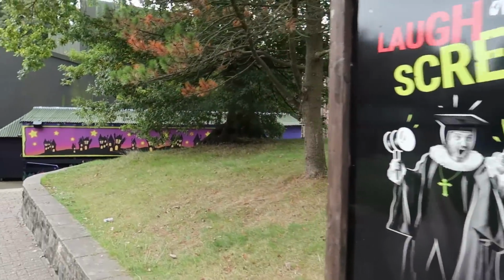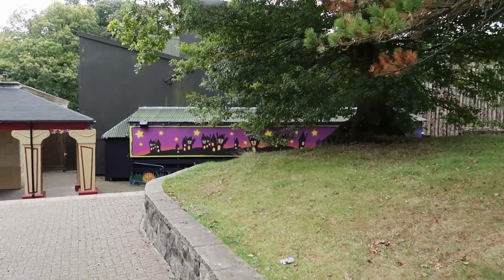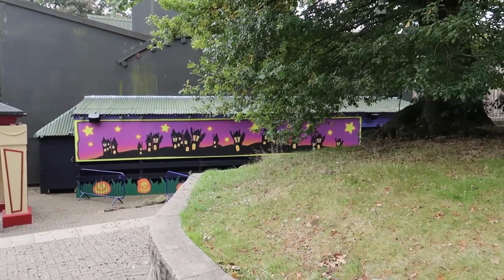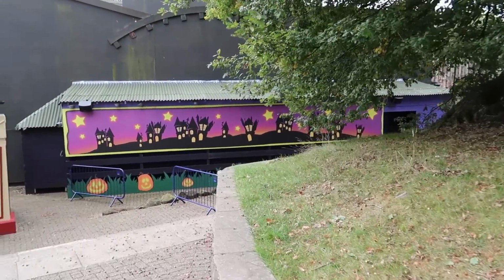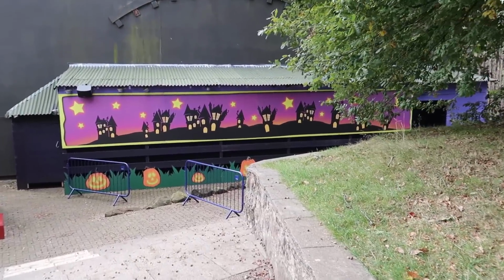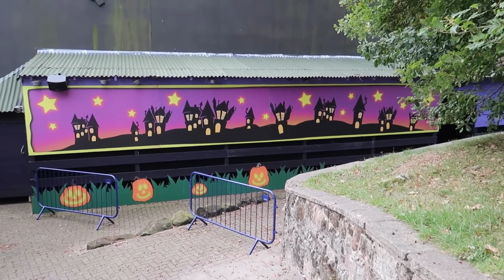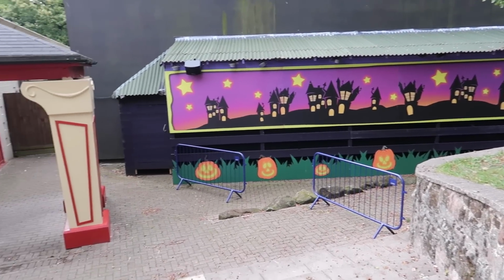On to Trick or Treat Town, something a bit less exciting. But as we can see just here, you've got the facade that's gone out. This is a beautifully themed attraction, I want to put it out there. It's a family walkthrough that looks like it was originally designed to be able to take photos in, because there's loads of photo opportunities in there. However, they don't let you take photos. Inside it's absolutely beautiful, but you can't take photos.